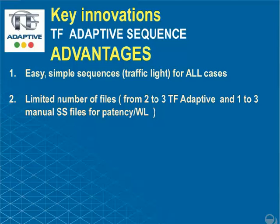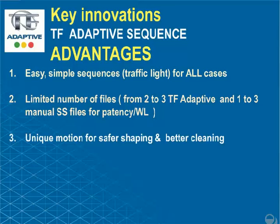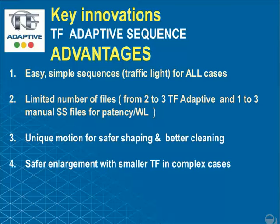The unique motion of Adaptive Motion technology is safer, and it's always safety first. And you get better cleaning. You don't get the suck down. You don't get the extrusion that you get in other file systems that are pure reciprocation. Safer enlargement with smaller TF in complex cases.